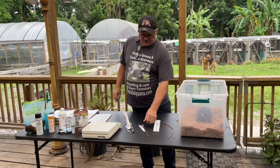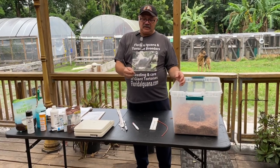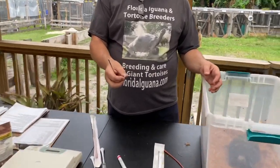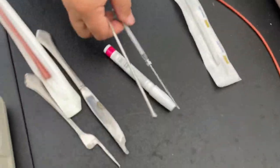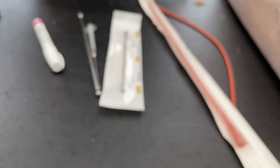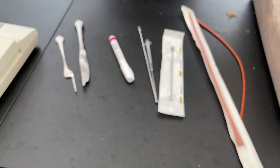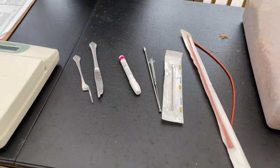So I use different sizes depending on the size of the tortoise that I'm using. We have some very small stainless steel tubes. We have these neat little rounded edges. We have different size tubes, tiny ones all the way up to big ones. So make sure you get what you need for the job that you have to do.